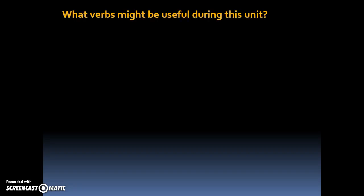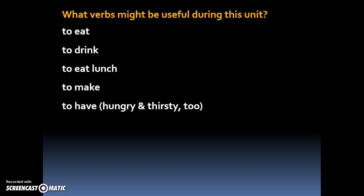All right, so let's think again what verbs might be useful during this unit. So we have to eat, which is comer. We have to drink, which is beber. We have to eat lunch, almorzar, and it's a stem-changing verb. To make, hacer, it's an irregular in the yo form. To have, when you're hungry and thirsty, remember that's tener hambre, tener sed. To want, querer, and that's a stem changer. To buy or to sell, comprar or vender. To prepare, preparar, and those last two are regular verbs.